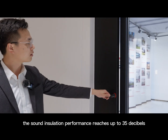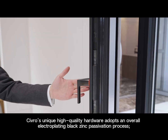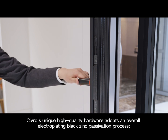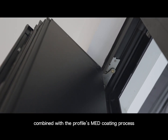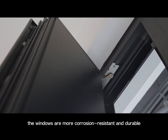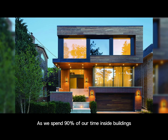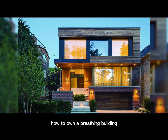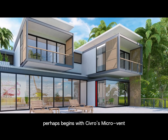Additionally, the sound insulation performance reaches up to 35 decibels. The unique high-quality hardware adopts an overall electroplating black zinc deactivation, combined with the profile's med coating process. The windows are more corrosion-resistant and durable, as we spend 90% of our time inside buildings. How to own a breathing building, allowing us to be closer to nature, perhaps begins with the micro vent.